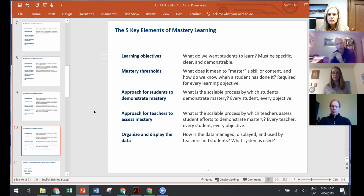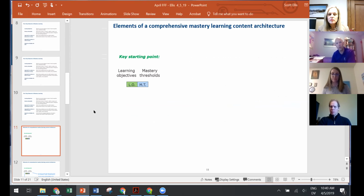And this is what I'm always looking for, trying to create, and also listening for as more and more folks say, yes, we're doing this. I think these are the 5 key pieces that must be there. And then now these link to a bigger vision. Because if we think about these elements and say, so now what does it really look like as we build a bigger infrastructure to support this? Again, the starting point is the learning objectives and mastery thresholds.